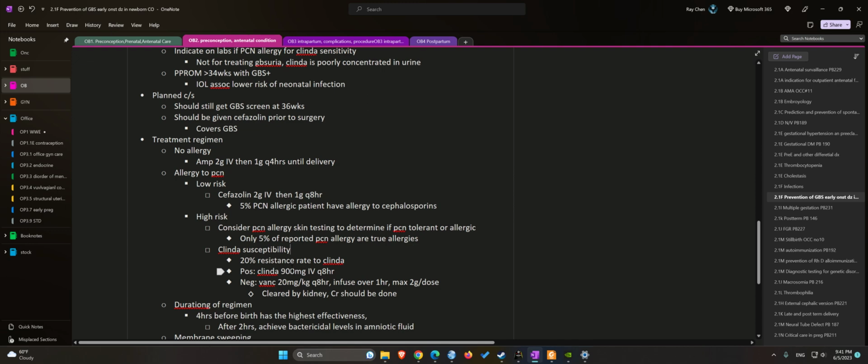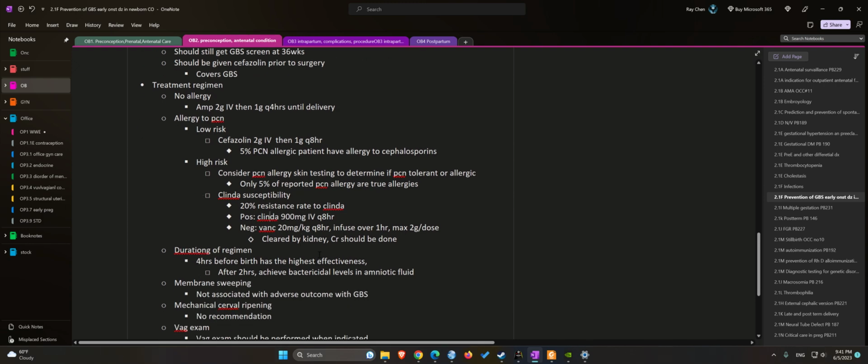Clinda sensitivities: 20% resistance rate to Clinda. If Clinda sensitive, you can use clindamycin 900 milligrams IV Q8. If Clinda resistant, we have to use vancomycin. This is weight-based, 20 milligrams per kilo, Q8 hours, infused over 1 hour, and a maximum of 2 grams per dose.